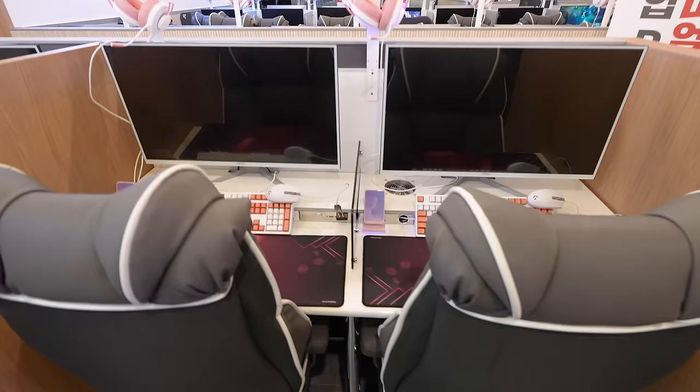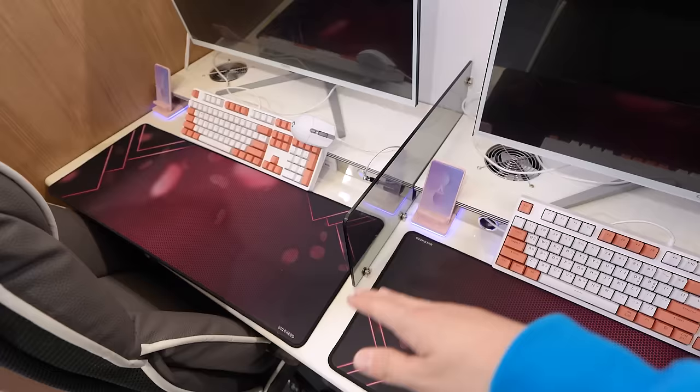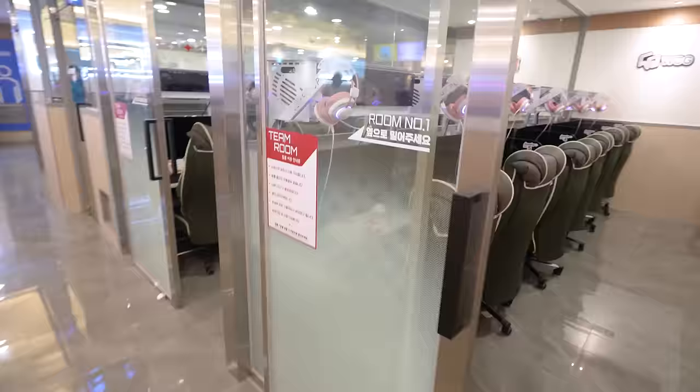So a lot of Korean internet cafes have couple seating. It's pretty much the same gaming PC setup, except they have a lower partition. Sometimes they don't even have a partition between them. And here you can sit side by side like a cute couple and play video games together. Doesn't that sound fun?